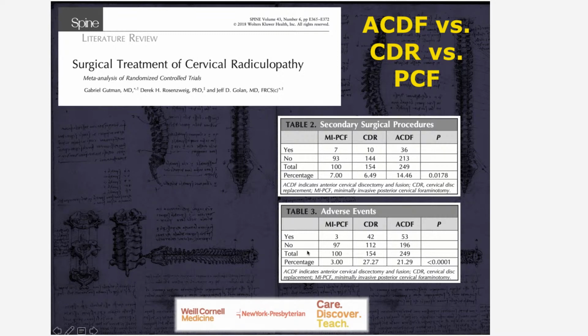This is a study that was published recently in 2018, a meta-analysis comparing clinical outcomes from different types of surgeries, ACDF versus cervical disc replacement versus posterior cervical foraminotomy. And this particular study found that clinical outcomes were very similar, but there was a significant difference in terms of secondary surgical procedures.